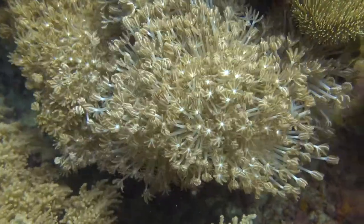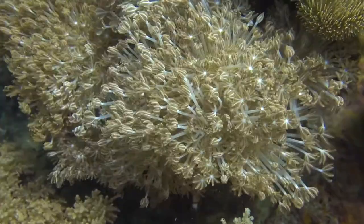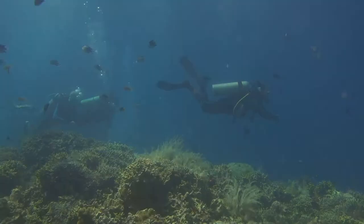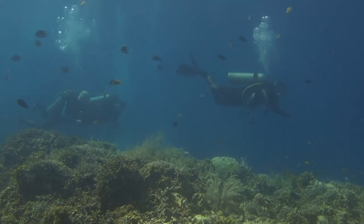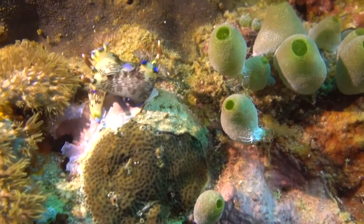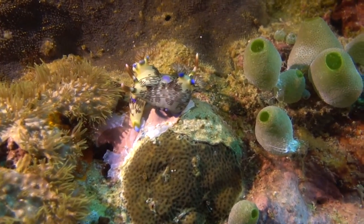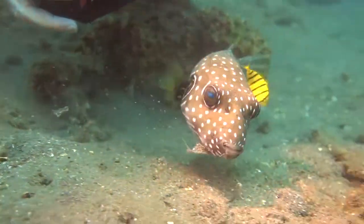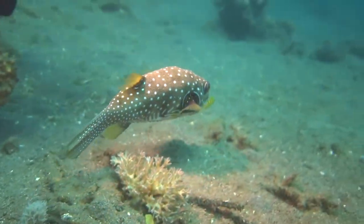Sikihor is very different from APO Island as well. They've only started protecting Sikihor recently, so you don't get as much big stuff. But the potential is definitely there. Sikihor has some very nice big walls, so you get very nice soft corals and sponges on the walls. You get a lot of overhangs over there. We can get spiny lobsters. Good place for ribbon eels also. But yeah, it's different from APO Island, so it offers a different set of critters to look at as well.